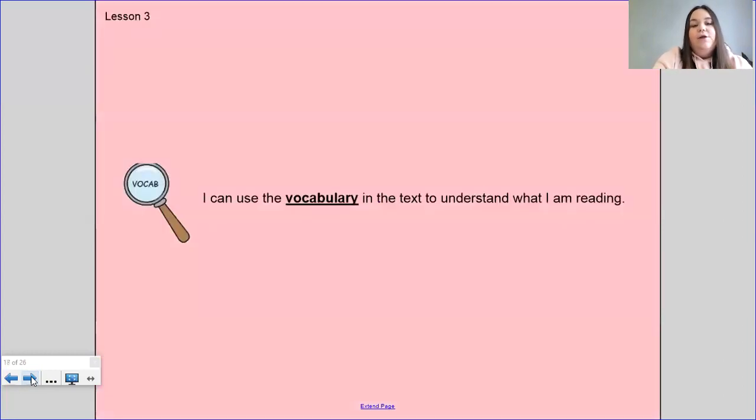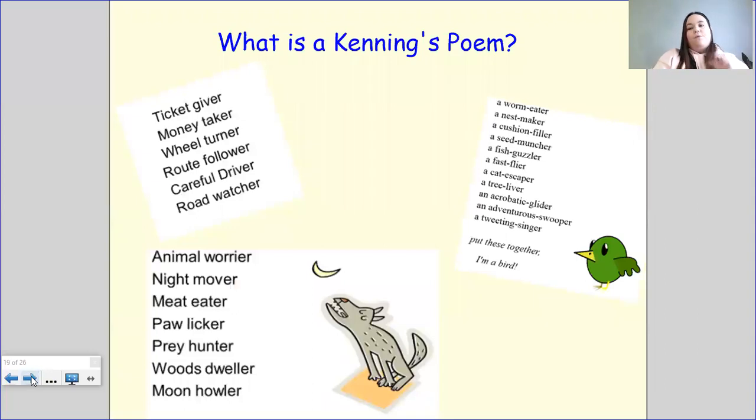Lesson 3. I can use the vocabulary in a text to understand what I'm reading. So before we start this poem, I want you to have a think about what is a Kennings poem. Can you remember what they are? It gives you a clue with what is on the screen now. It's quite tricky, isn't it?